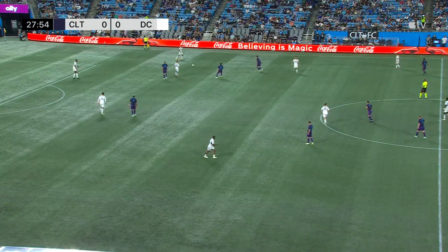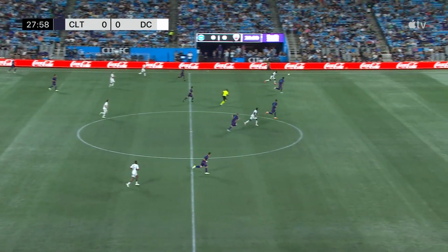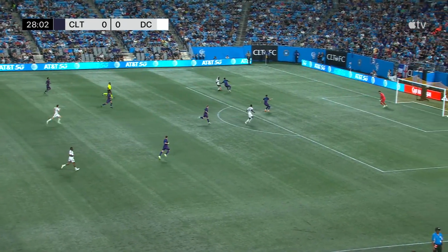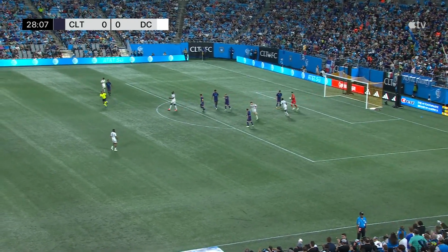Well, there have been many changes, and as I mentioned, there are several players you might expect to see in the starting 11 for DC not out there. Not sure if we'll see them. Let's see what Benteke does with this opportunity. Back to his right, gets the shot off, and it is right at Kalina.